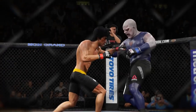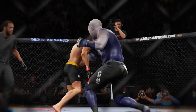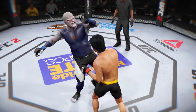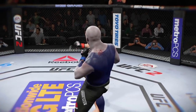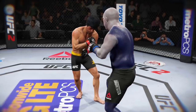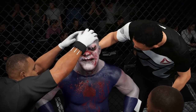Let's take another look at some of the action from that round. And here's a nice shot, lands perfectly. And here's another clean shot that lands. And another perfectly placed strike. Incredible highlights in that round.